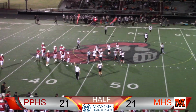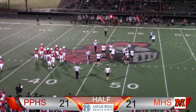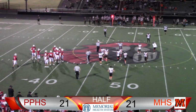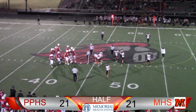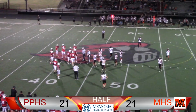So it's been counter with Bentz. All they're doing is just running a simple zone counter. And I'd say they've been very effective with this big offensive line running some zone. And then they run what most people would consider an inside counter. And Jordan's carried the ball well. He's big at number 44 for Point Pleasant.